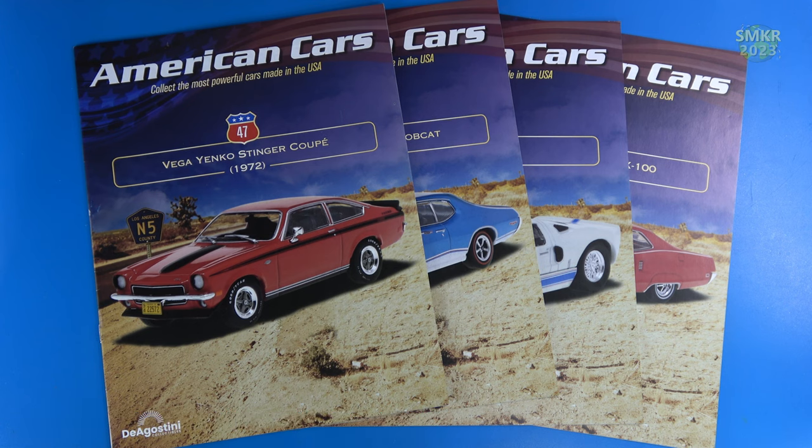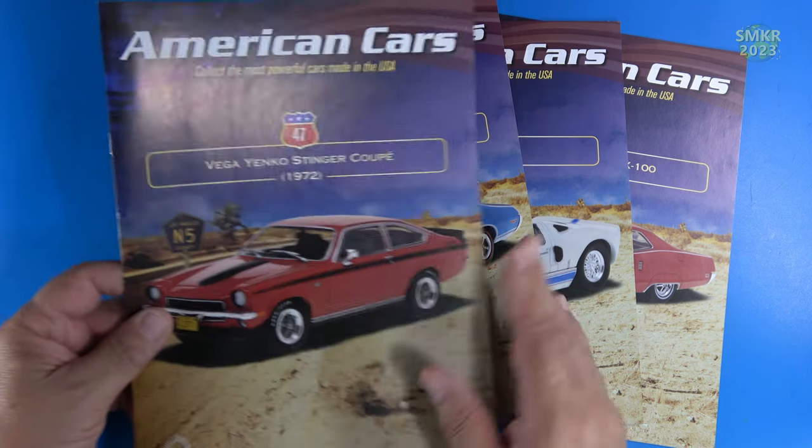Welcome back to the American Cars Collection from DeAgostini Collectibles. In this month, which is pack 13, I received four more cars. Cars number 47, 48, 49, and 50. Let's look at the magazine here first.